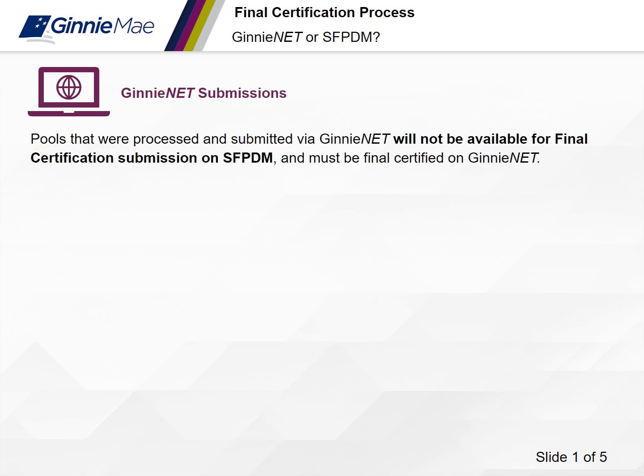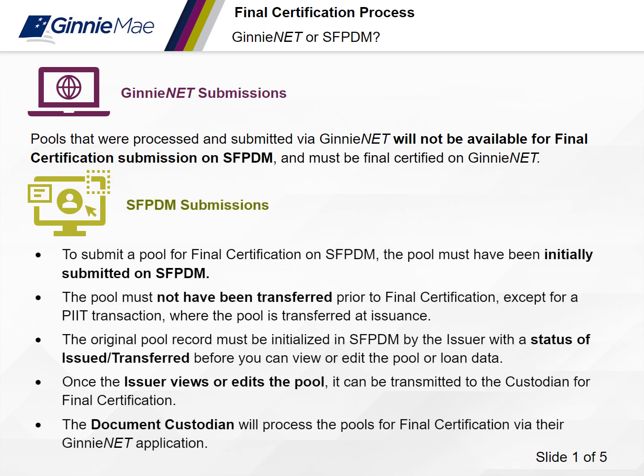And of course, for SFPDM submission, just to give you some initial information before we move into the demo: to submit a pool for final certification in SFPDM, the pool must have been initially submitted on SFPDM. Yes, of course, that makes sense. Duh, Wade. That's what we're trying to show here. If the pools were done in SFPDM, then the final certification must be performed in SFPDM. The pool must not have been transferred prior to the final certification, except for a PIT transaction where the pool is transferred at issuance. So if it's a PIT pool, of course, the pool is going to change ownership.